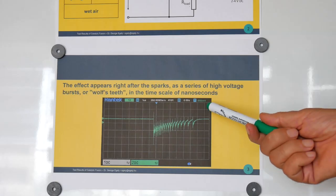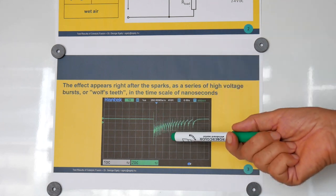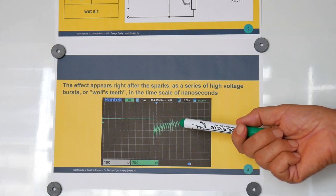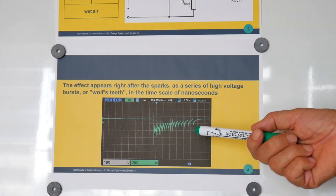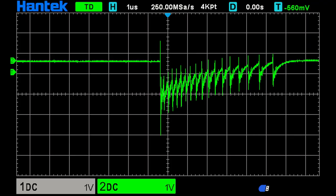The effect appears as a series of a very steep sparking. I mean steep, if we watch the voltage on the oscilloscope, so this we call wolf teeth. As you see, the frequency is not permanent, it is changing gradually, slower and slower.